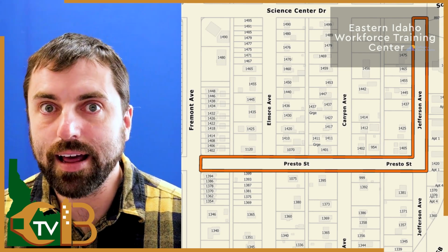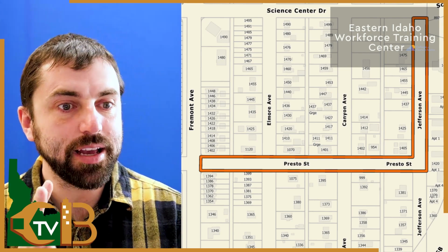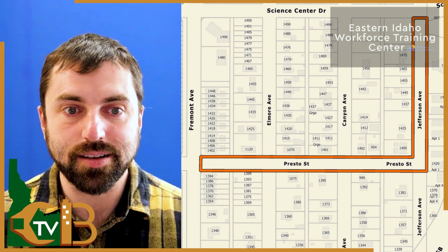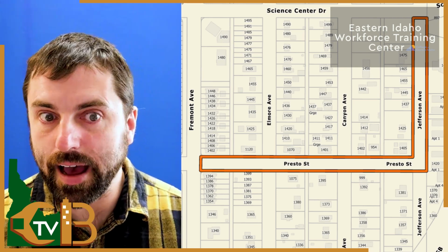For our first story, we're going to talk about the public park sidewalk improvements. So improvements for the sidewalks in North Highland Park in Idaho Falls are going to begin this Wednesday, April 19th. JM Concrete is going to be installing sidewalk and drainage swales on both sides of Presto Street and on the west side of Jefferson Avenue.